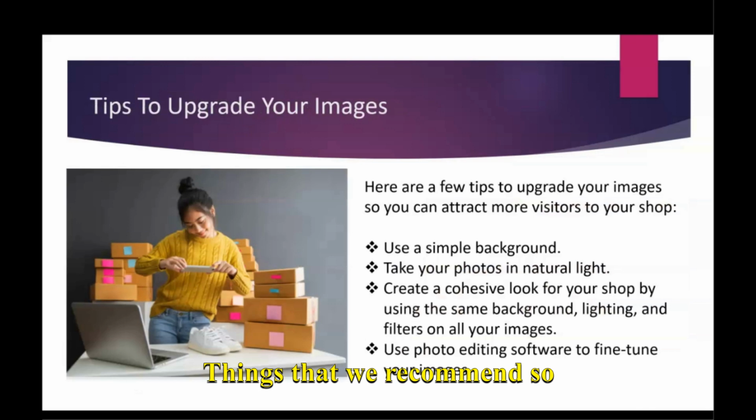Things that we recommend so that your photos really stand out is to use a simple background, to always take photos in natural light, to create a cohesive look and feel for your shop so that everything is the same colors, the same filters. And as needed, you can also use some photo editing software to fine tune your images.